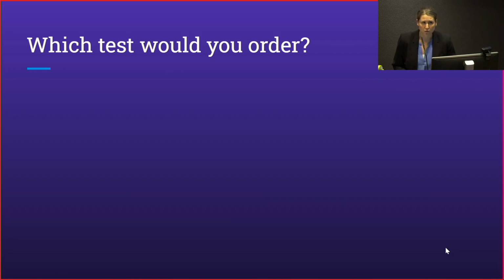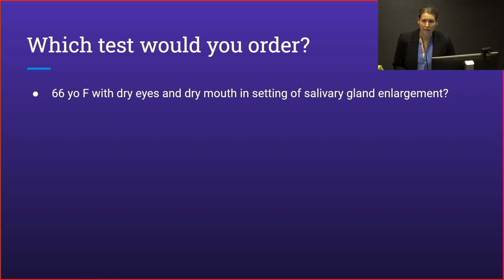So let's run through a couple of cases, and I want you to think about what tests you would order. So let's say you're seeing a 66-year-old female with dry eyes, dry mouth, and she's got salivary gland enlargement. So with this, think about Sjogren's syndrome. So think about getting an ANA, SSA, SSB.